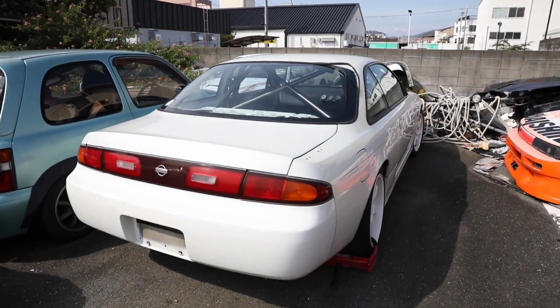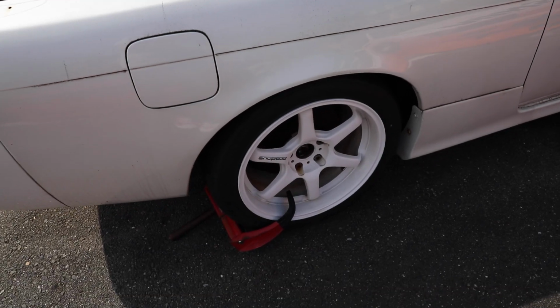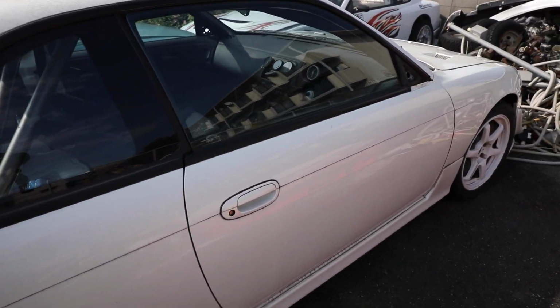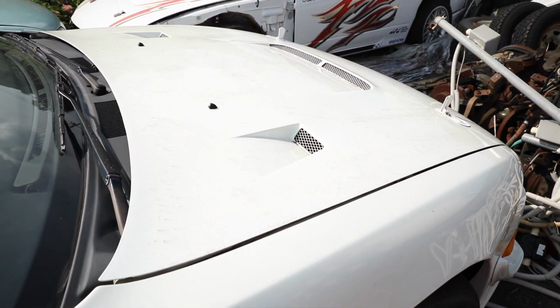This was a really clean car, actually. It's got a nice little cage in it. This one seemed clean, and it also seemed like it could run and drive pretty easily. There wasn't a lot of obvious damage in this one. Missing a driver's seat, so that's going to hold you back a little bit. But this one seemed in pretty good shape.